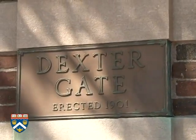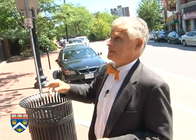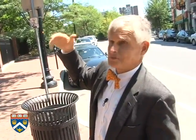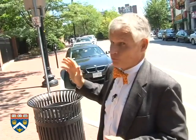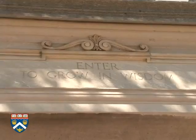This is the Dexter Gate, given in memory of Samuel Dexter of the class of 1890. The key here is not only what it says up high, Veritas, which one sees everywhere if one looks for it in the yard, but the inscription, enter to grow in wisdom. This is reasonably, as far as I can learn, well recognized by certainly students, but also tourists, because they get a good long view of it, especially when they walk out of the Harvard bookstore. They see this, enter to grow in wisdom. By definition, that says not learning or knowledge, but wisdom.